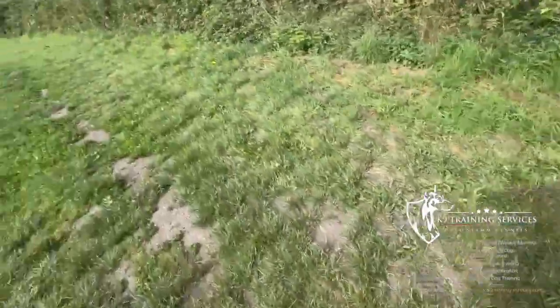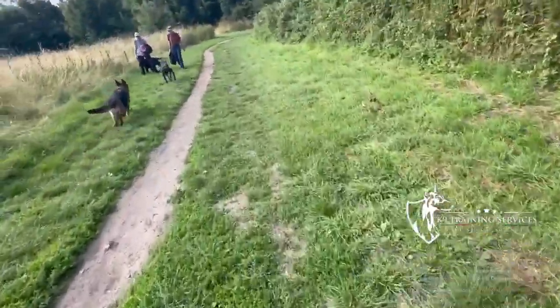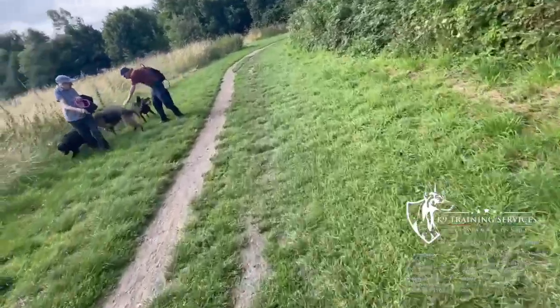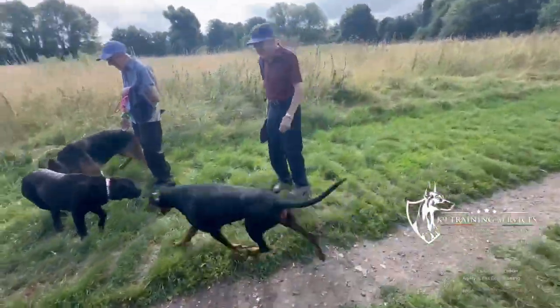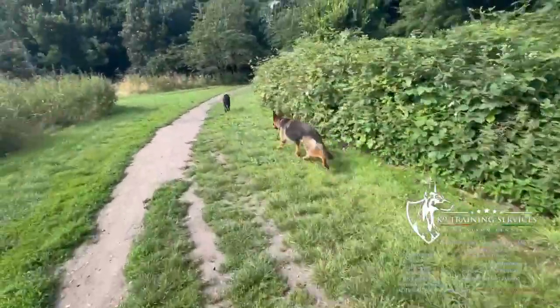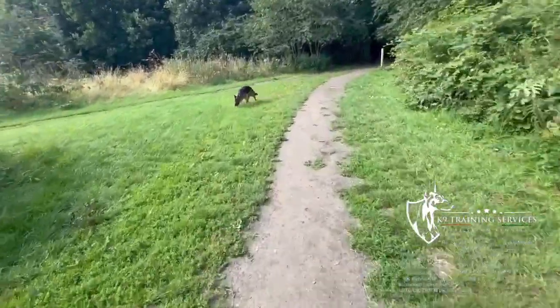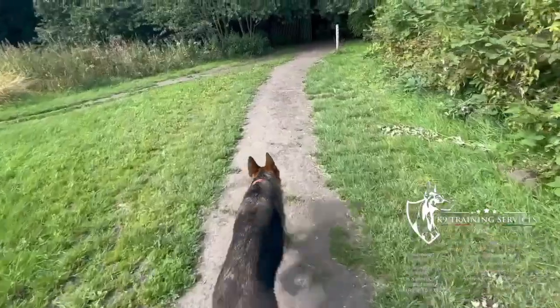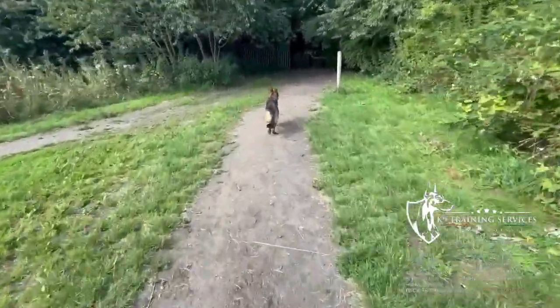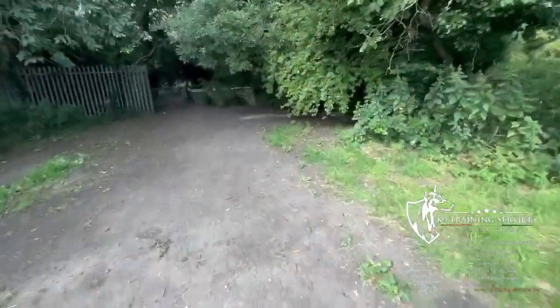Come on, Trudy. Go, Nika. Come on. Morning. Come, Trudy. Yeah, they're in the water. Nika, Trudy, come on. Have a nice morning. So far so good. Really happy with Trudy the GSD's progress and performance.